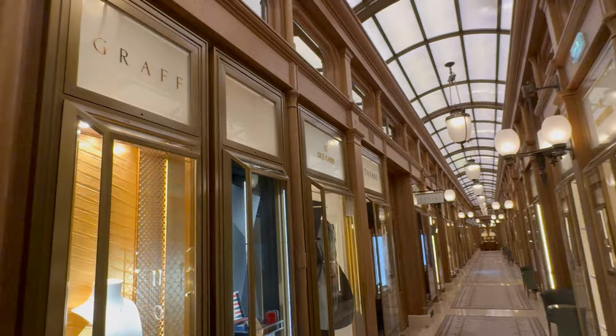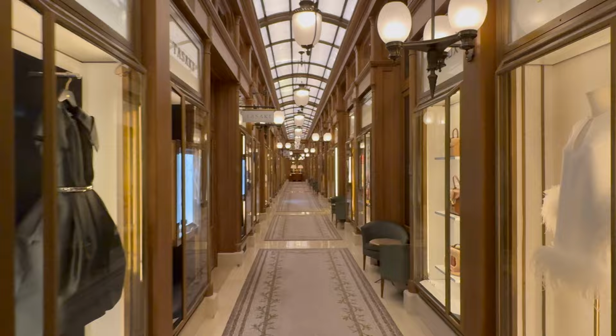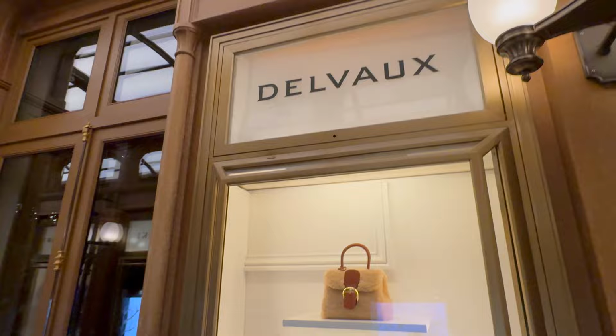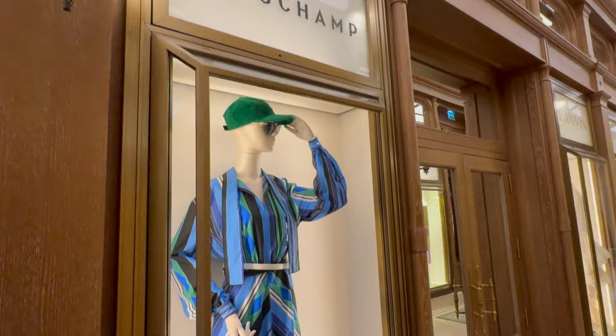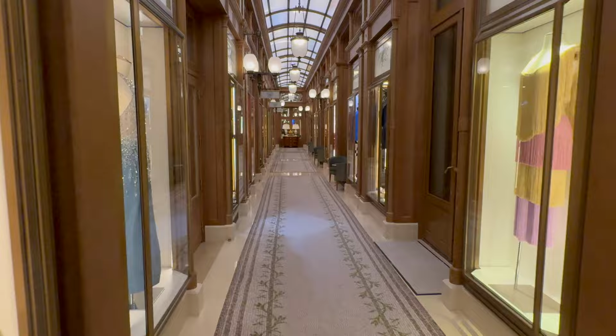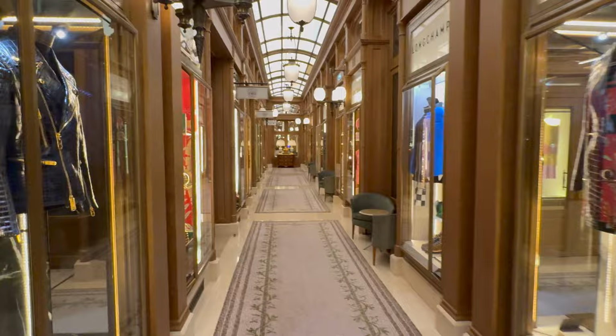Graff, Tasaki. Gucci is my basic favorite. Yeah, I like this dress actually. Longchamp. They're not the overpriced brand, but I like that one. That's good. Just walk down. And then they've got TWG, tea and coffee, down here as well. It's more Longchamp.